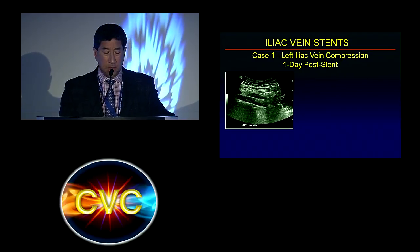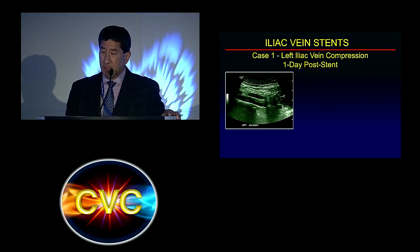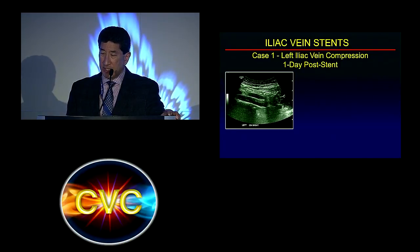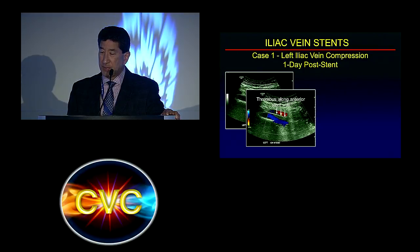And we follow these patients initially either on the day of the procedure or the day following the procedure. So here's the left common iliac vein stent in a B-mode image, and it looks like there's probably some thrombus in the stent there. And sure enough, on color flow, there's actually a fair bit of thrombus along the stent wall.